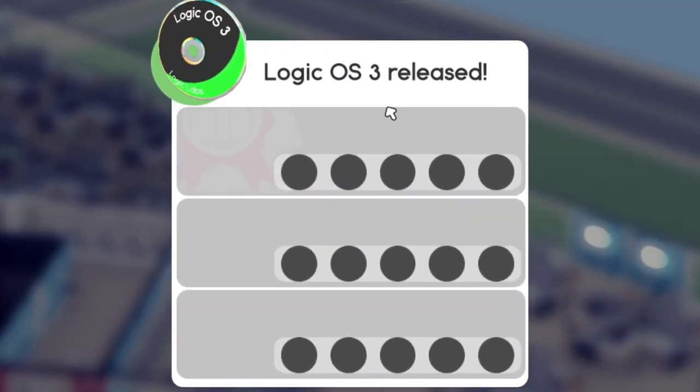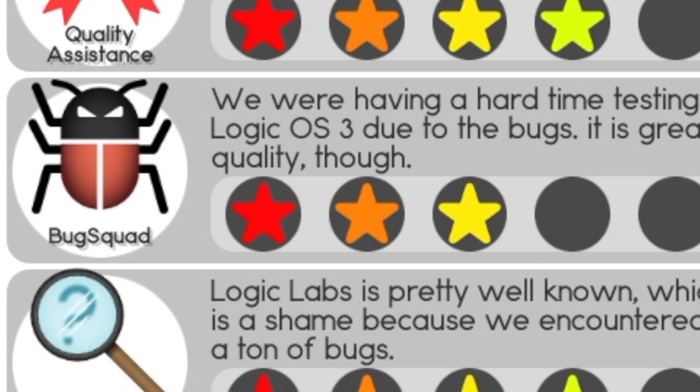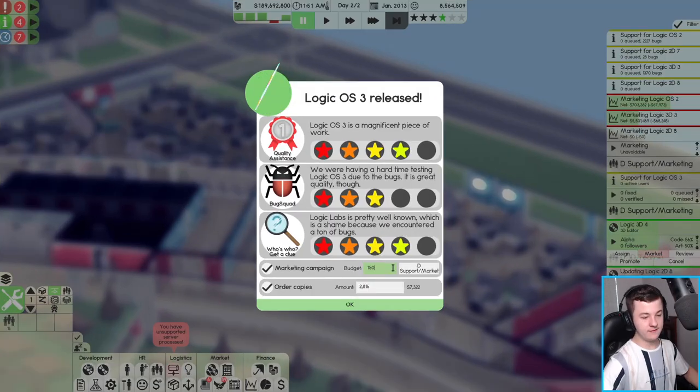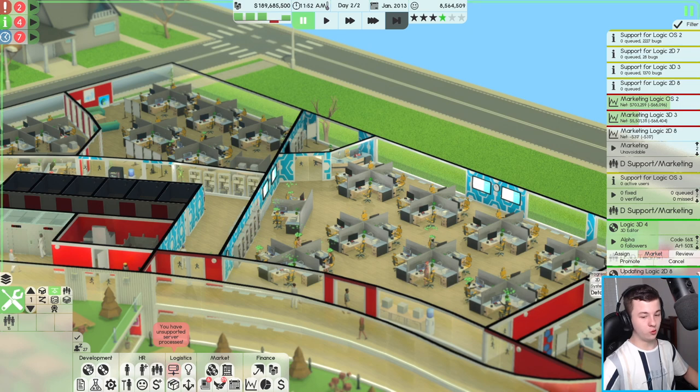And Logic OS version 3. How did this go as well? Let's have a look. 4-star, 3-star, and 4-star. Beautiful. I'm going to give about a $150,000 marketing budget and we've got to order more copies.